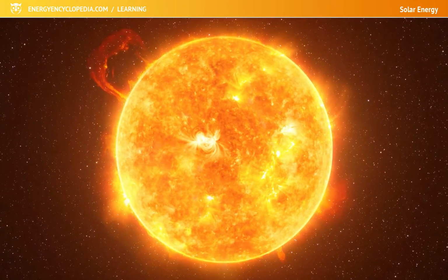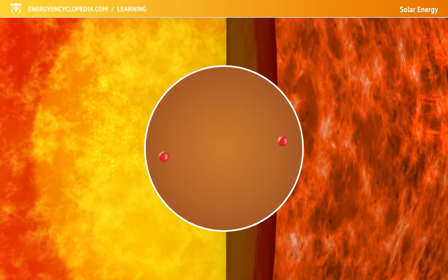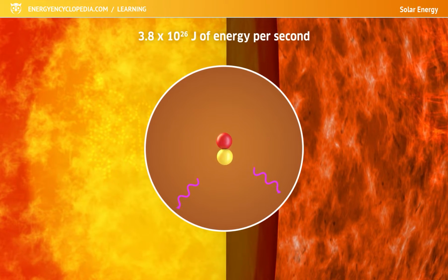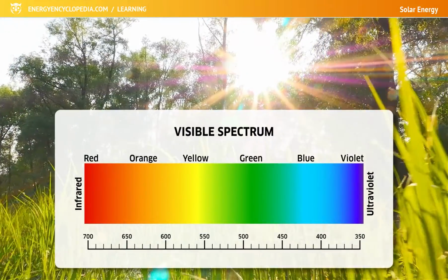The Sun is a giant sphere of hot hydrogen at the center of our solar system. Inside it, thermonuclear fusion is taking place, producing enormous amounts of energy. Some of this energy reaches the Earth, mostly in the form of ultraviolet, visible, and infrared radiation.